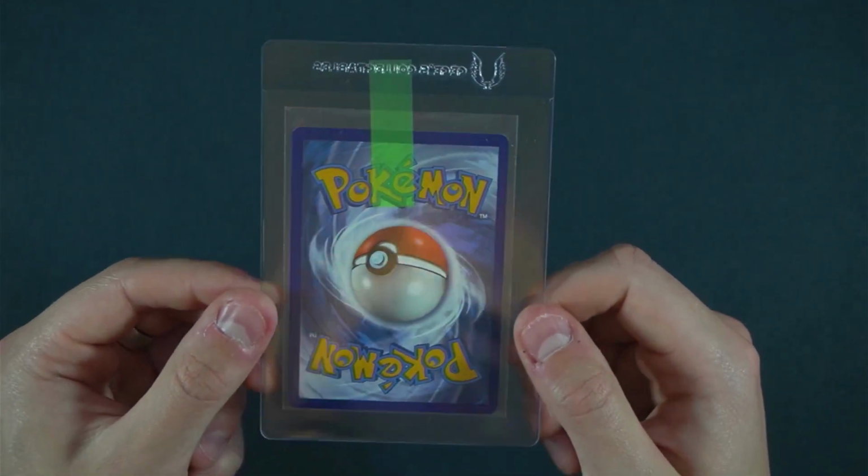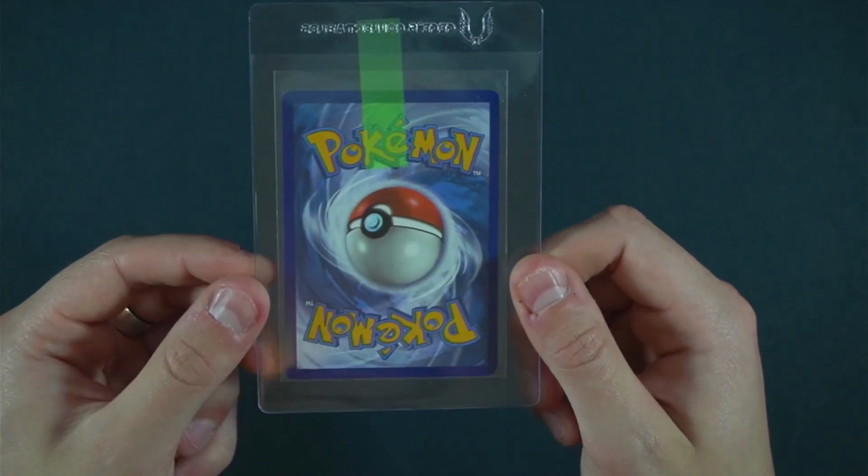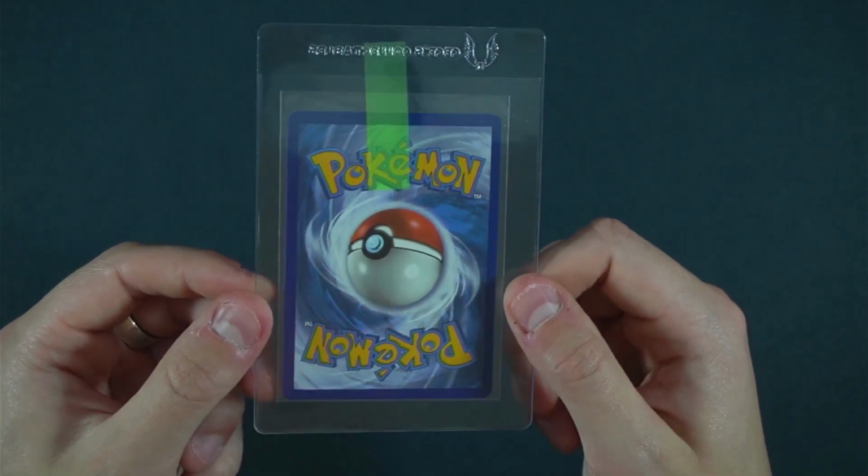But front and back centering doesn't always line up with cards, which is weird. I don't know why that is. Something to do with the printing. I've never had insight into that, so I don't really know.